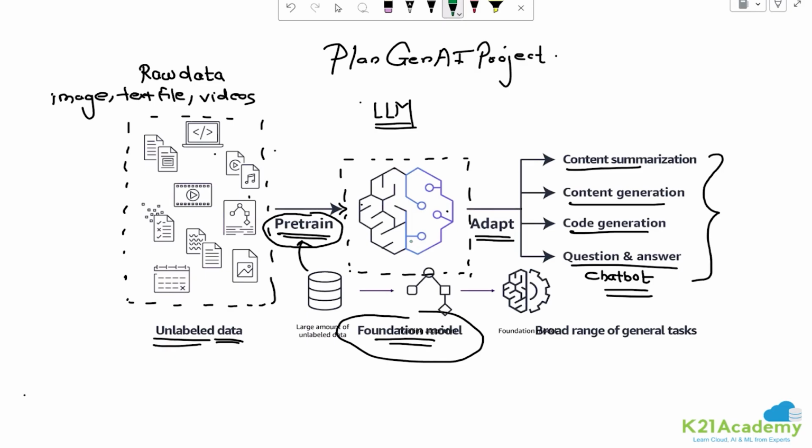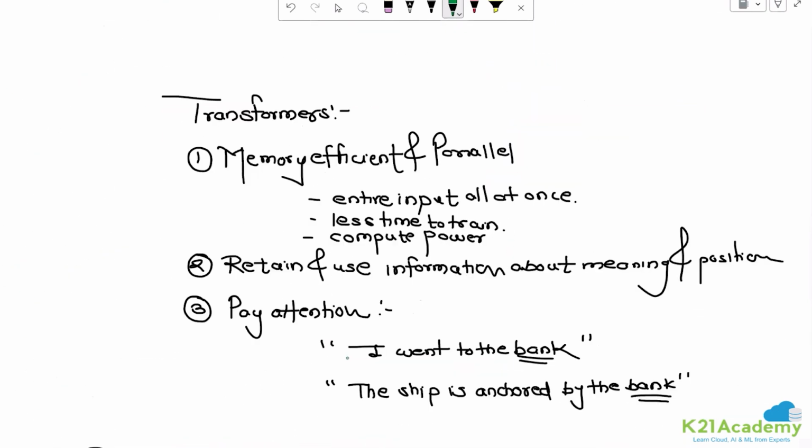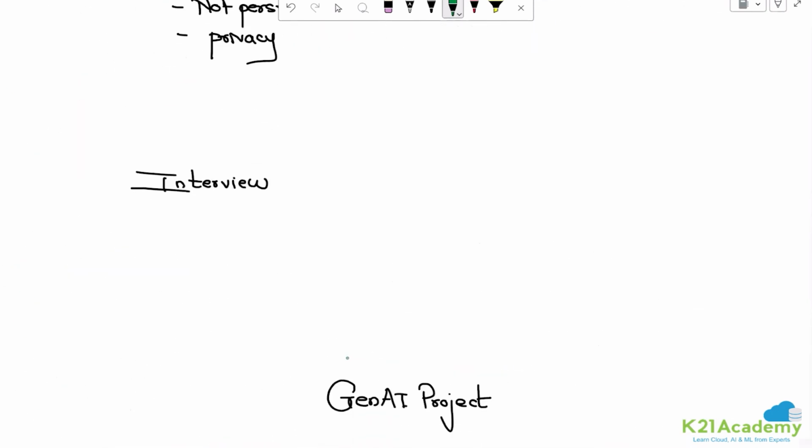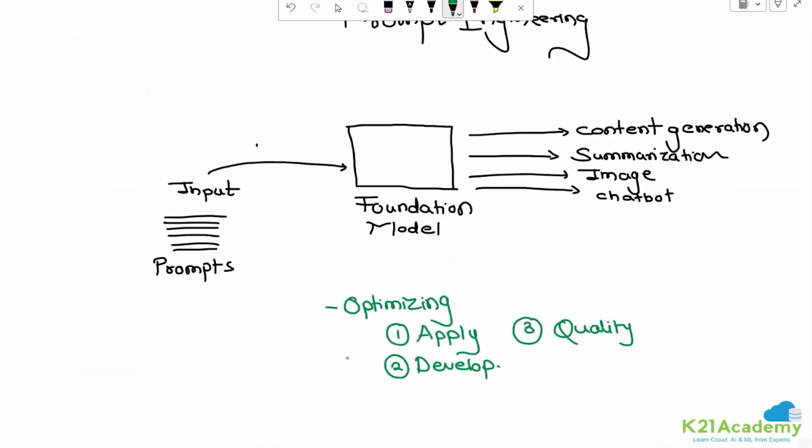Now, one more thing, team. Now, this is a bit more technical. I'll not go too much into it, but I'll just give you an idea. When you talk about foundation models, the way they are prepared, the way they are designed, or the way they are configured, it matters a lot in the context of how you're going to talk to it, isn't it?